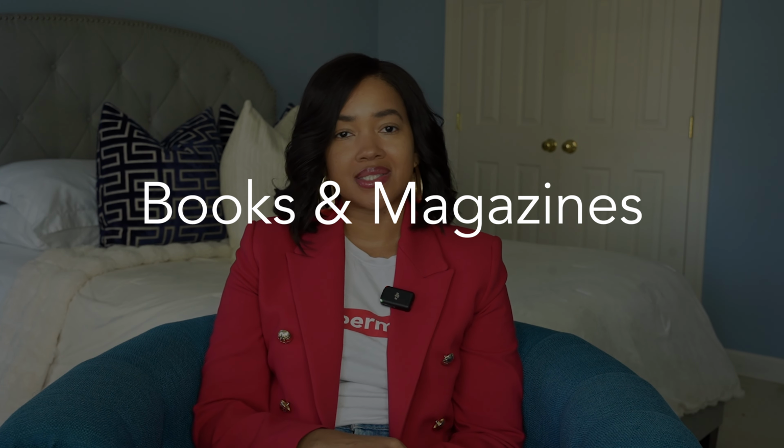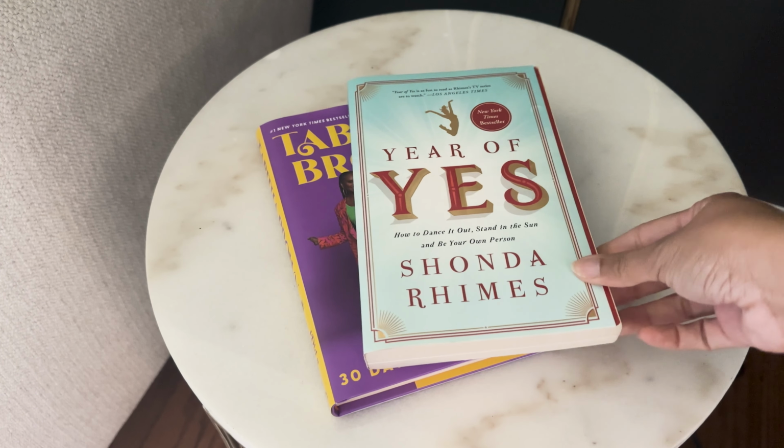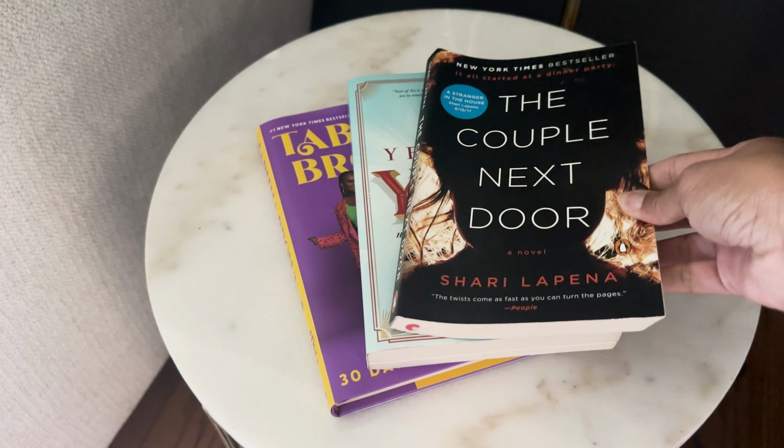Number 4, books and magazines. Offer your guests magazines that are related to a topic that they're interested in or just simply a generic magazine. You can also include books. Maybe you have books at home that you love and highly recommend. Leave one on the bed for your guests so they can read it during their stay, especially during those times of night when they can't sleep. They can pop open the book and enjoy a good read.